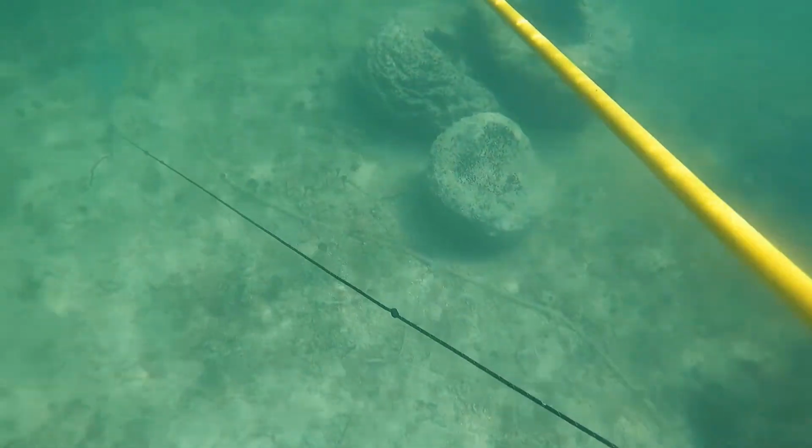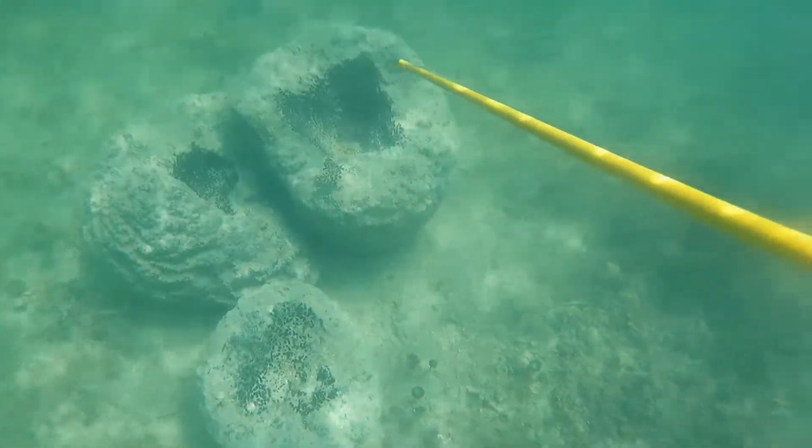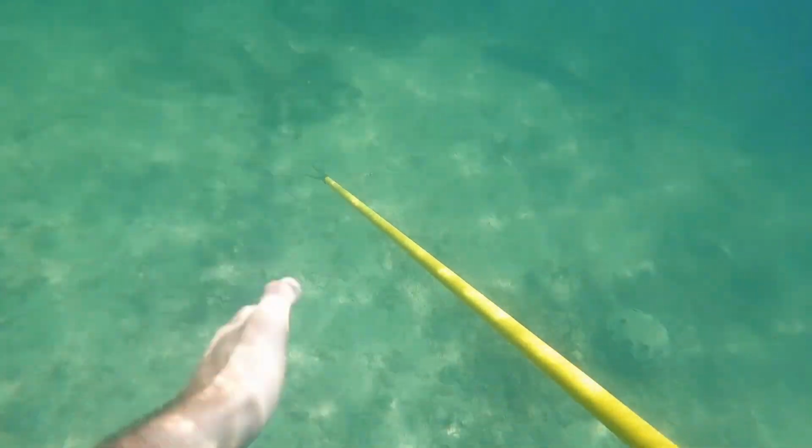So I'm gonna try to do my best Key West waterman impression here. Coming up on this sponge garden, got a good sandy bottom. There's a lot of coral, some artificial reef pieces as well. That one angelfish just swam up to me to check me out.